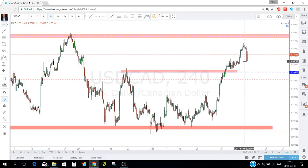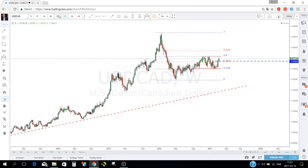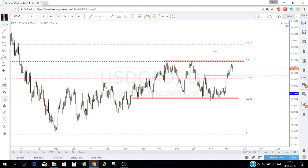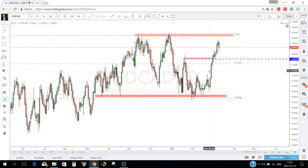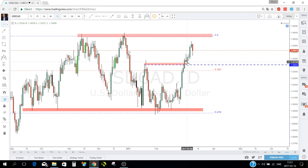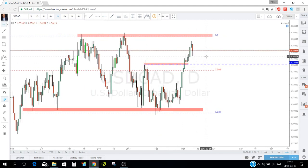USD CAD, the account burner of these last 2 weeks. And the reason I'm saying that is because many traders were trying to short every single up move on this one, and I was getting many questions on when it's the time, and I was still saying too early. Even at this level, many traders went short, and many of them got big losses. Then we got this pin bar, and people started to try to short it again, and it got broken. And now we broke this structure, we made a new high.